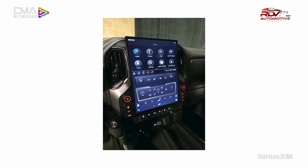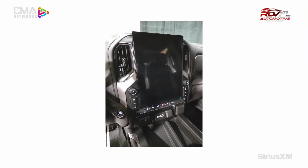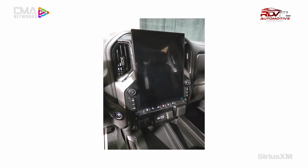It matches the interior beautifully. The fit and finish is perfect. There are no gaps or discoloration compared to any of the factory parts that are in the car. So really, really nice solution.